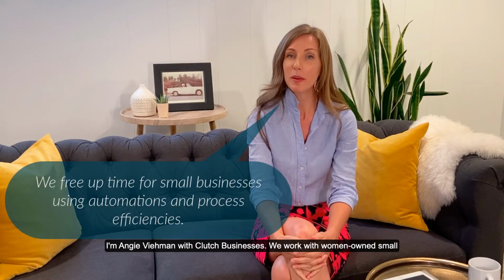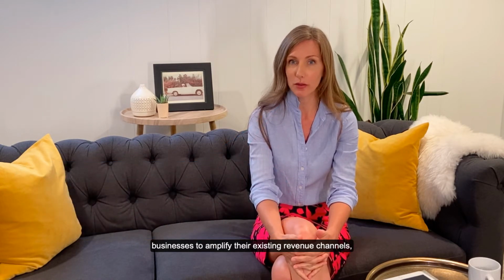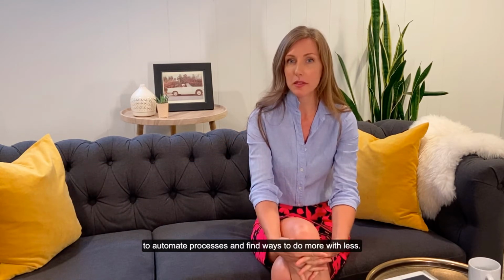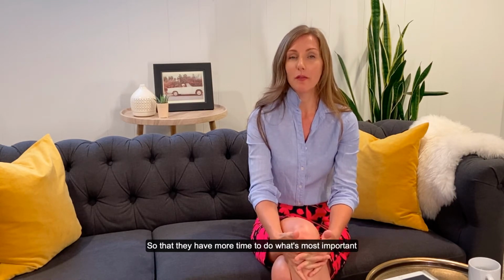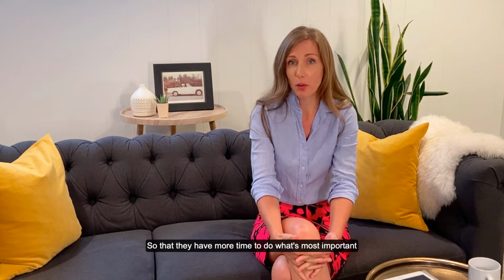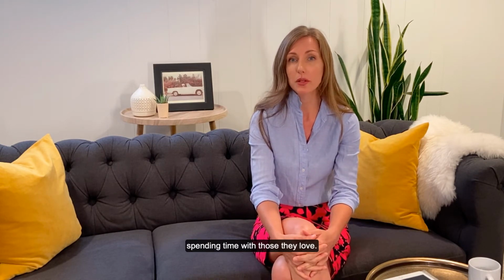We work with women-owned small businesses to amplify their existing revenue channels, to automate processes, and find ways to do more with less so that they have more time to do what's most important in life, whether that's reinvesting that time in their business or spending time with those that they love.